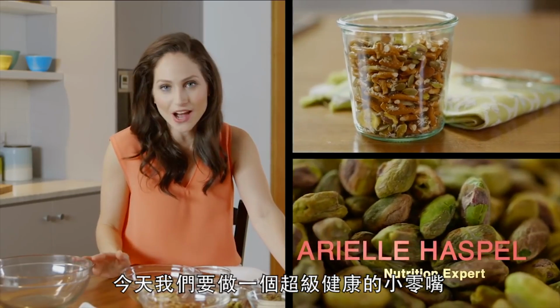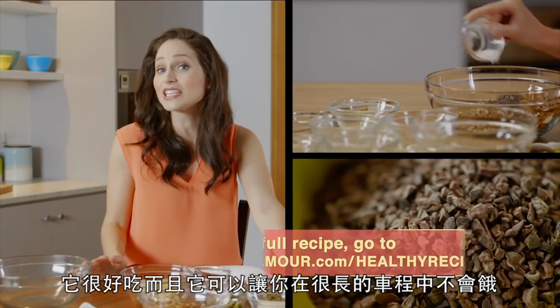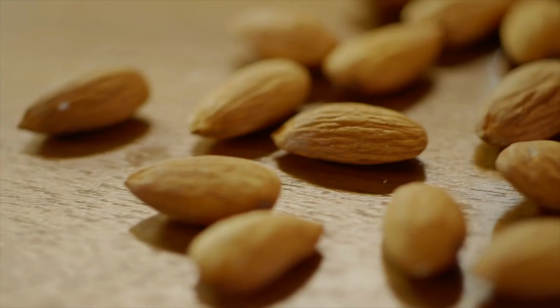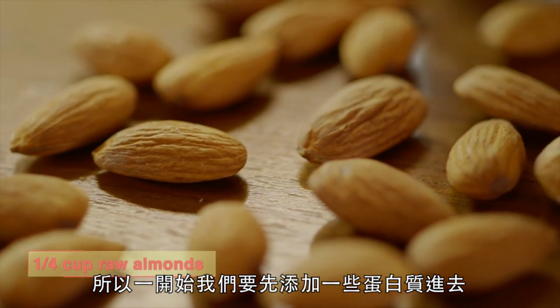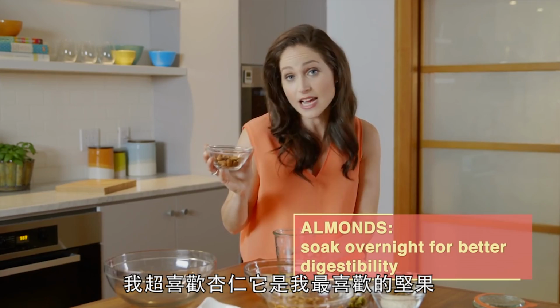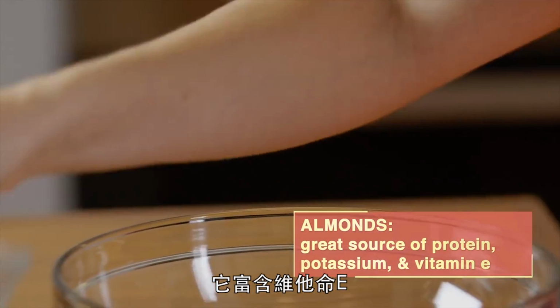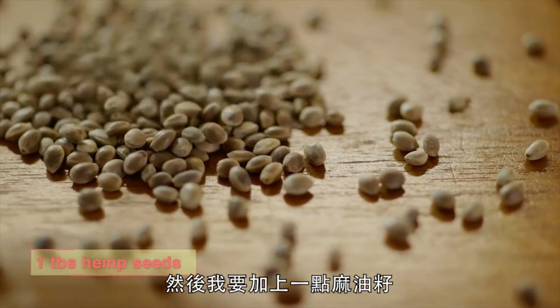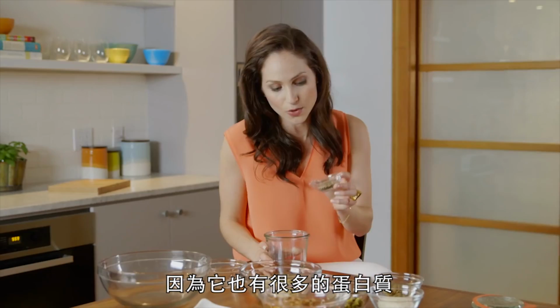Today we're making super healthy trail mix that's delicious and that will keep you sustained during a long car ride. So first we're starting out with sources of protein. I love almonds. They're my all-time favorite nut. They're full of vitamin E, which is good for your hair and good for your skin. And then I love adding hemp seeds because it's a dose of protein.